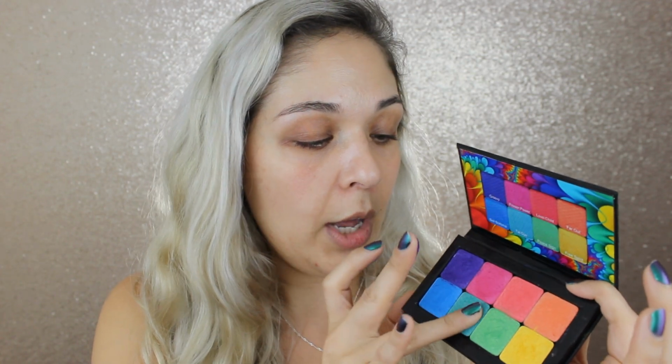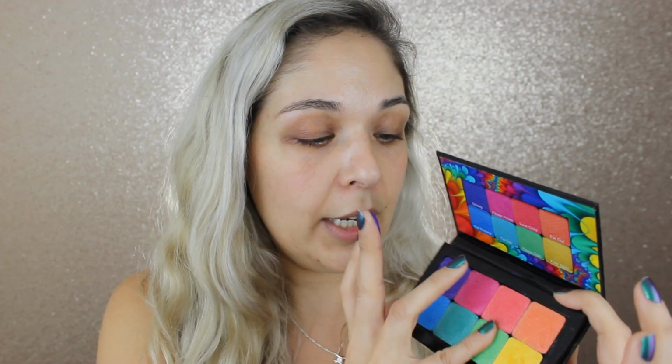Others look more like a shimmery satin, so they're not all crazy metallic, but they all have a really beautiful pearly, satiny formula, and they are just very creamy, beautiful. They lay down just so nicely. I just love their Silk Effects formula so much. I'm just going to swatch these real quick so you can see.